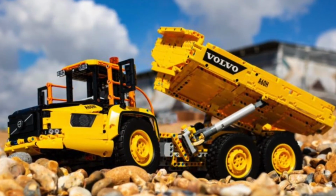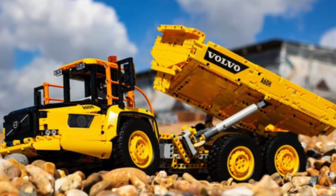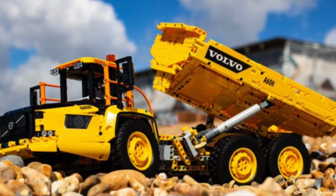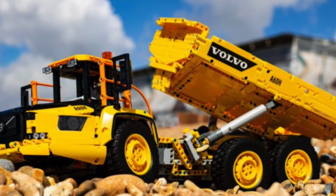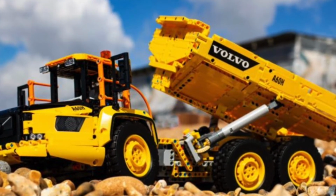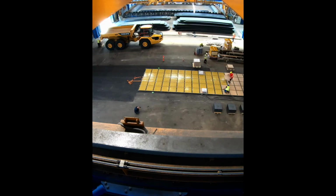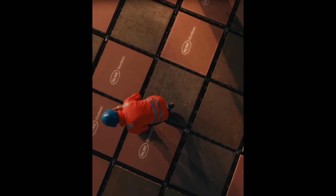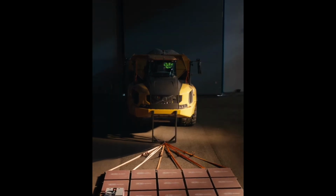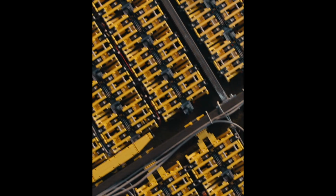Volvo decided, let's challenge some people. We're going to have a group of engineers try to pull a 100-ton Volvo Hauler just using Lego bricks. Now, that's a pretty big challenge, and this 100 tons is a Volvo A60H, which is a 43-ton hauler, loaded with an extra 45 tons of rock. That'd be crazy if it's 145. They wanted to pull it across a distance of 50 meters.